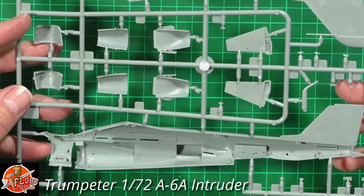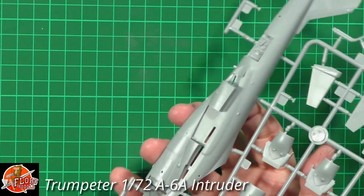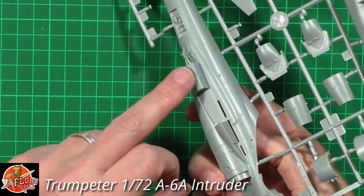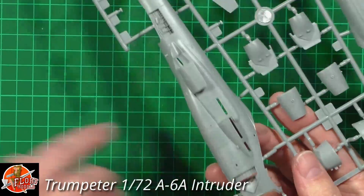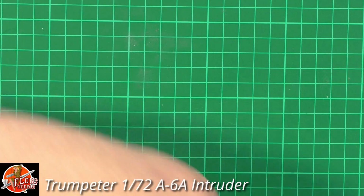On the inside, again, we've got nothing at all. And again, it's interesting, this key system they've got down in here of multiple tabs coming through, but you've got so much meat on this side, I don't think it's going to be a problem at all with that one. All right, so there's that.